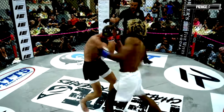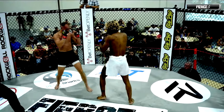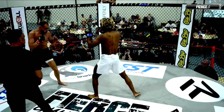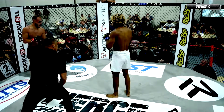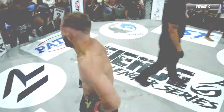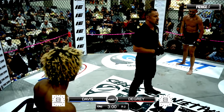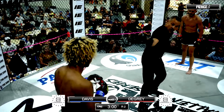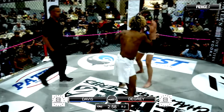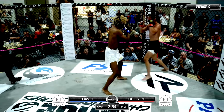Jackson waves his hands at him, saying come on. Nice uppercut lands by Davis. As a slapping, echoing kick comes through the Carbon County Event Center. Again, Nasir Davis, the visiting fighter who is the Fierce FC flyweight champion. On the other side, Jackson Degrey, the local fighter out of Orem, Utah, on a 3-fight unbeaten streak at present.